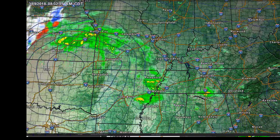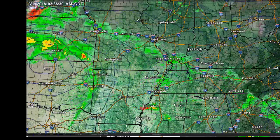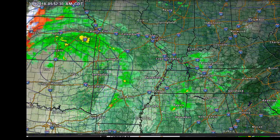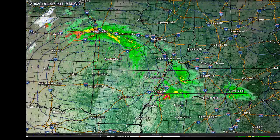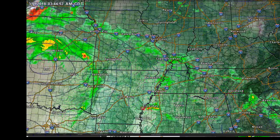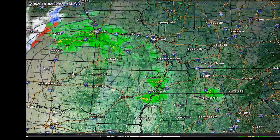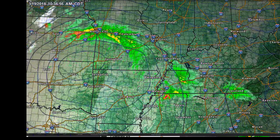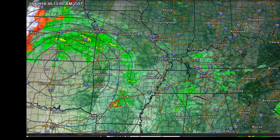It is Monday, March 19th, about 10:45. We do have an area of low pressure back out here in Oklahoma, Kansas, southwest Missouri. We see these isobars. Those are the lines, equal lines of pressure. That low will move eastward today towards northern Arkansas and into Tennessee. That keeps the low mostly to our south, and so the greatest threat of severe weather will remain to our south as well. We'll talk about that a little bit more.